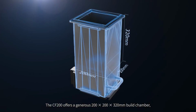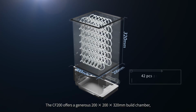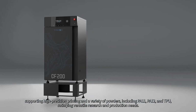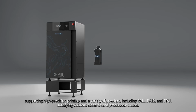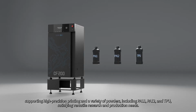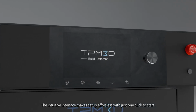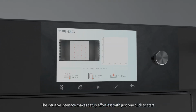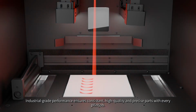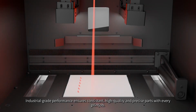The CF200 offers a generous 200 by 200 by 320 mm build chamber, supporting high-precision printing and a variety of powders, including PA11, PA12, and TPU, satisfying versatile research and production needs. The intuitive interface makes setup effortless with just one click to start. Industrial-grade performance ensures consistent, high-quality, and precise parts with every print job.